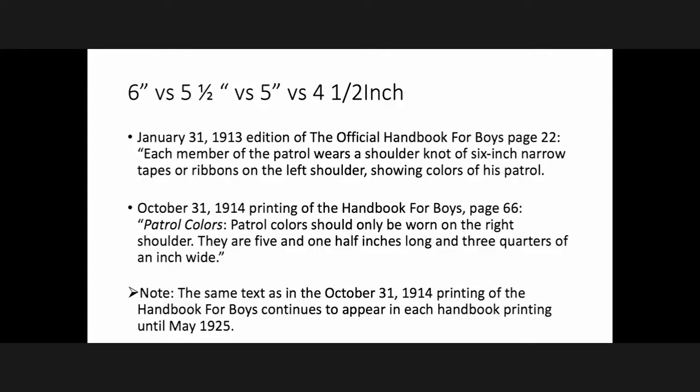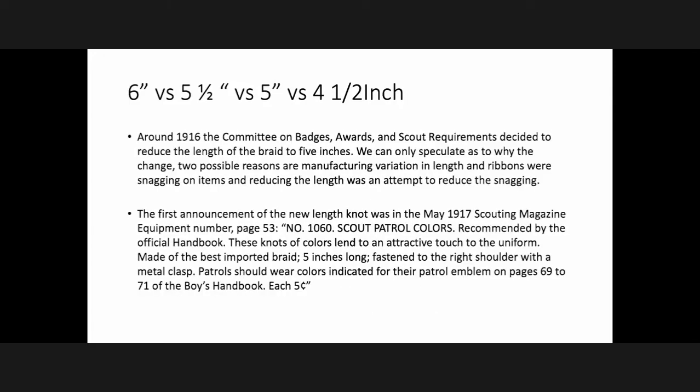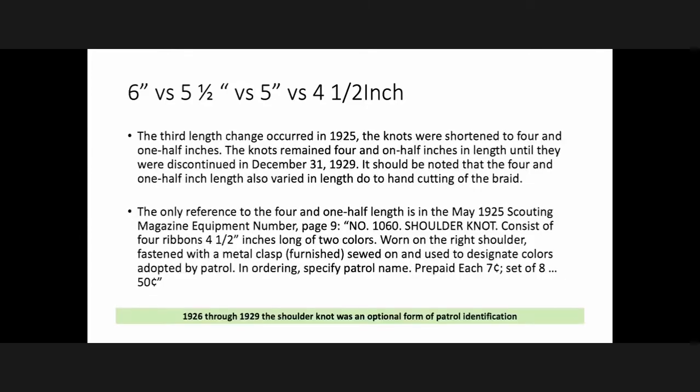And then that note around the night that's printed in the 1914 handbook actually appears all the way until 1925 in the handbooks. So it even makes it more confusing. In 1916, we now move to 5 inches in the official literature. And then you can see in 17, there's an announcement also about 5 inches with a metal clasp. Then in 1925, we reduced it to 4.5 inches. Okay. So it slowly got smaller.